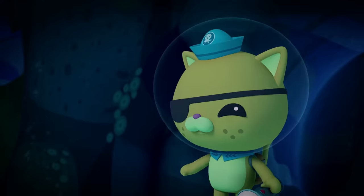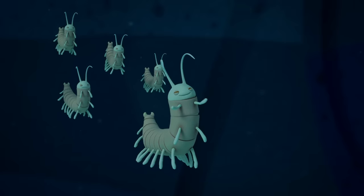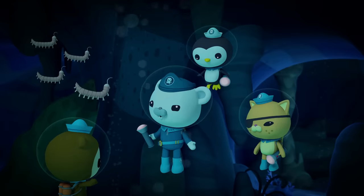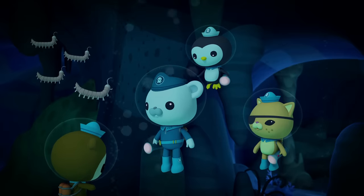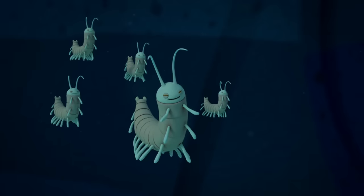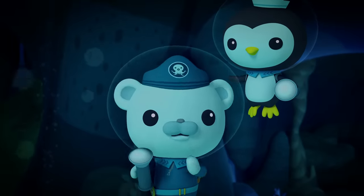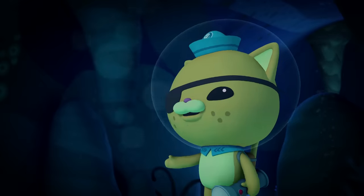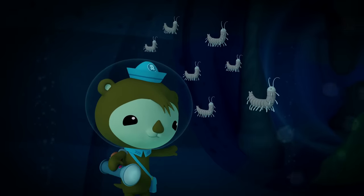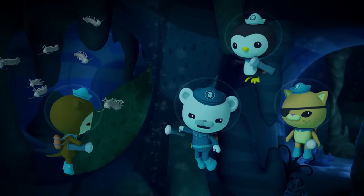Why not? Because it's so dark. That makes no difference to me. I am blind. Blind? But how do you find your way around? The same as any remipede. We use our other senses. Smelling, touching, listening. Of course. And if the remipedes lead the way, we can listen and follow their voices. And we'll find our way out. You sure will. Octonauts, follow those remipedes.